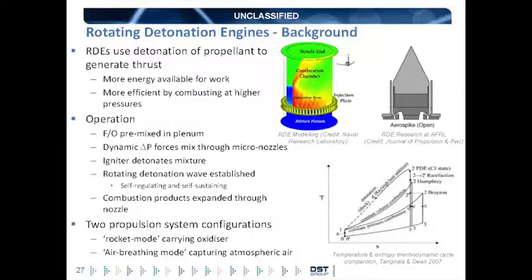The final topic that I wanted to talk about is a new class of propulsion system. It's what was known as a pressure gain combustion or rotating detonation engine. It actually operates on a different thermodynamic cycle. You're no longer burning the propellant, you're actually detonating the propellant, which means there's more energy available for work. It operates at a higher pressure, which means we can gain more efficiencies from the propellant as well.